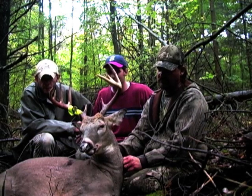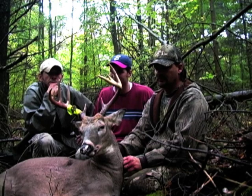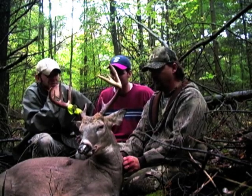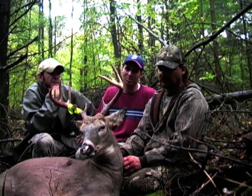But what we're doing, we video our own hunts here, and we thought it'd be good to show you guys what my uncle did. Did a good job here on this nice 10-point. He's helped us out a lot. So it's good to see him finally get something like this. Nice buck. Beautiful.